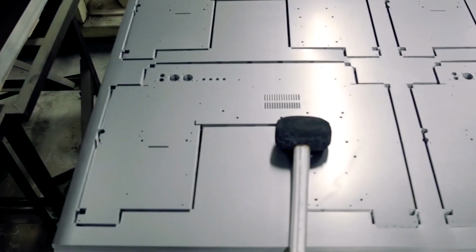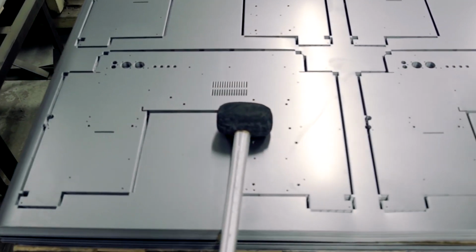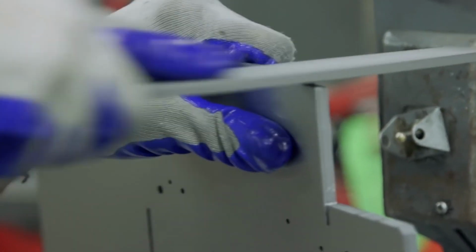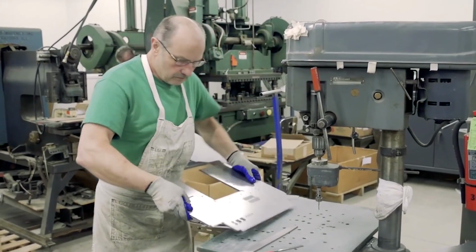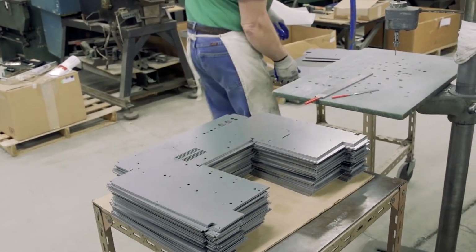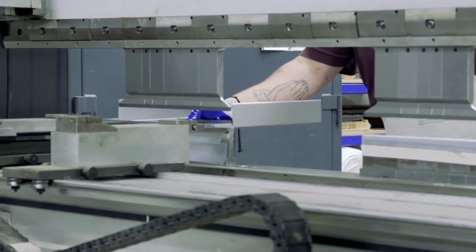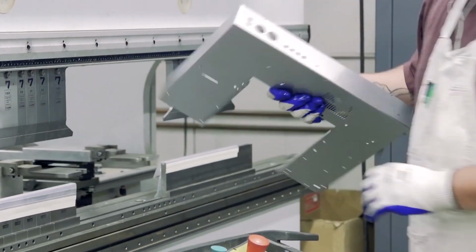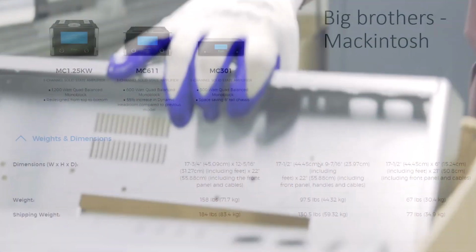Basically in here is where we process all of our sheet metal, which is anything on the amplifier, preamplifier, all the products that you see painted black. That material by itself represents about 1/3 of the cost of the Mackintosh product. So it's a very expensive material, but it's also a very highly cosmetic material.